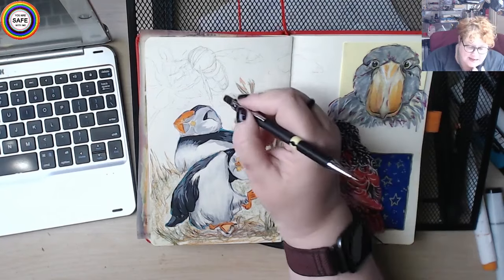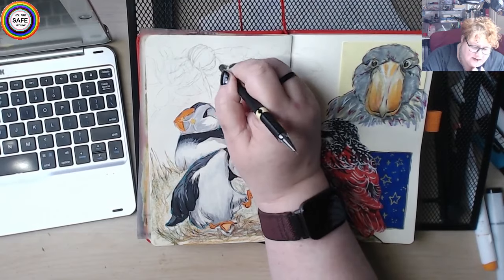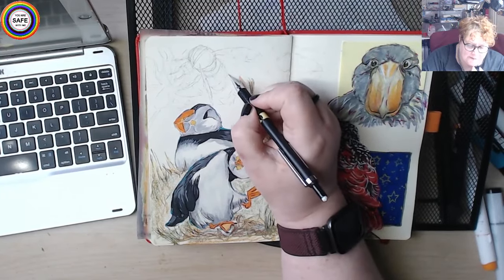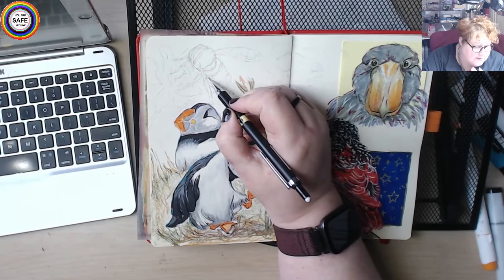I'm not sure about this thing at the back here. I don't like this shiny bit. I'm going to ignore that, because I've never seen a bumblebee with a shiny bit at the back. And I don't think it looks right. So I'm going to ignore that bit.